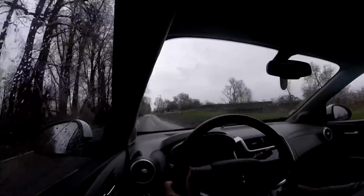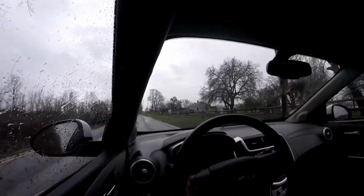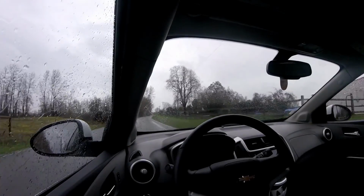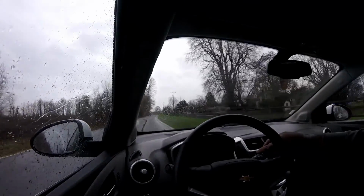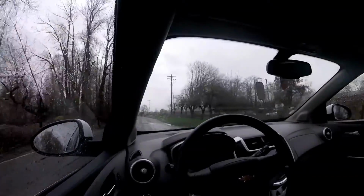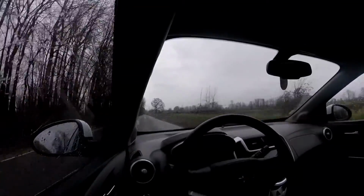Not bad at all. This Chevy Sonic definitely has some torque to it. Like I said before, with the turbocharged engine, this has 158 foot-pounds of torque and 138 horsepower. You definitely feel it when you put your foot on it. You put your foot on it, and it just goes. It's not too bad at all.